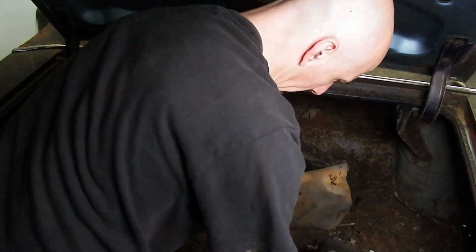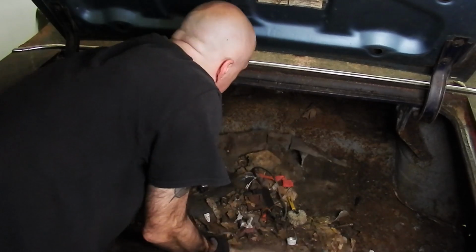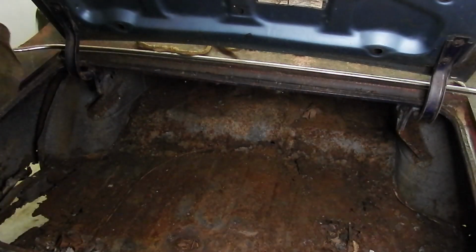Get the vacuum in here and vacuum all this up. But let me get this major crap out of here. It's amazing that the original floor mat, trunk mat, is still in here, but it's garbage, so can't keep it.